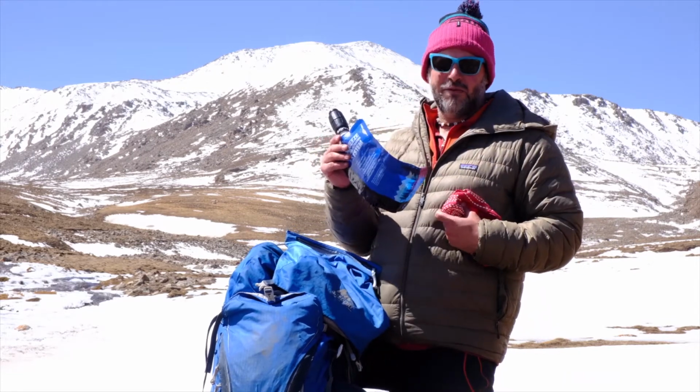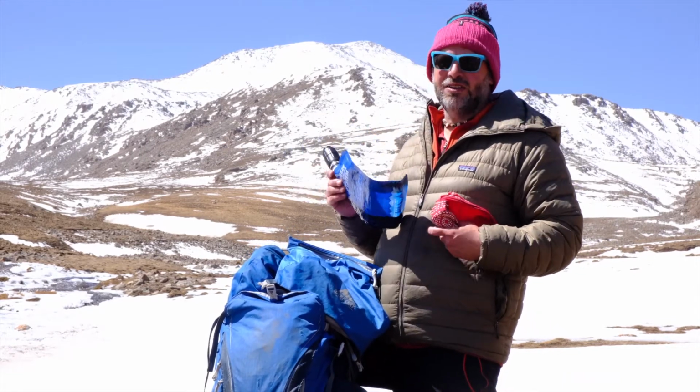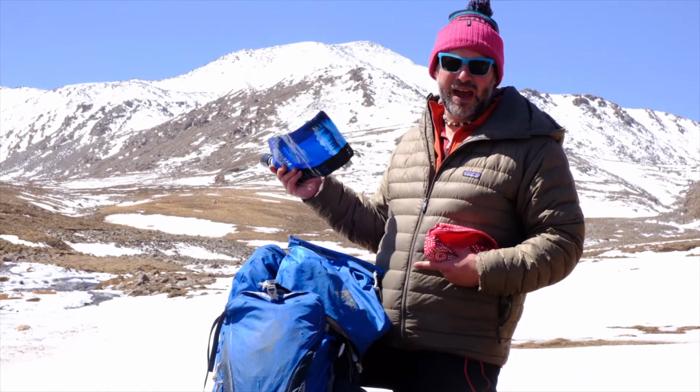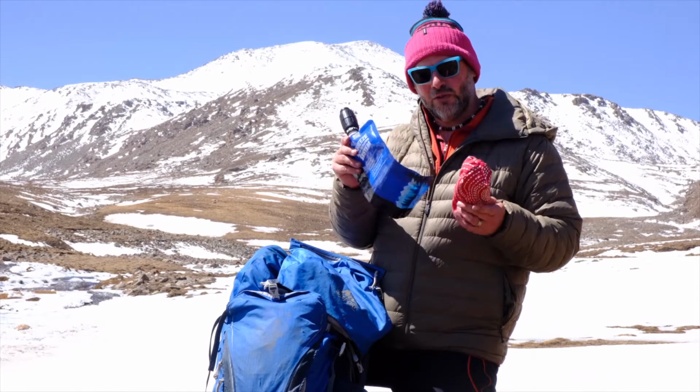So very important to have water filtration. Here we're very high, there's very few human elements around us, but we're still going to filter our water because there might be some yaks or sheep in the river. So very important to have a water filter like this.